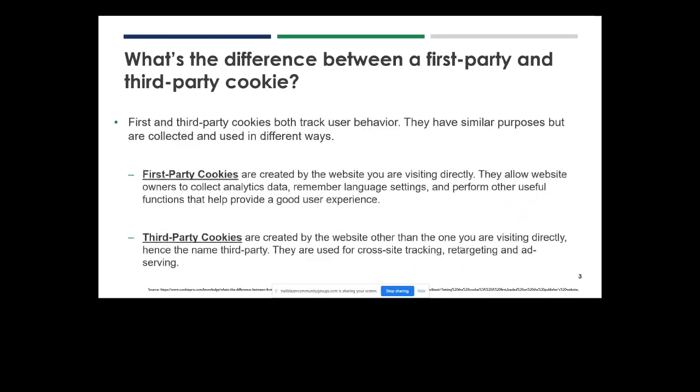So in my own words, first party cookies are basically created by the website you're visiting directly. If you're on a particular domain and that one domain puts a cookie on your browser, that's considered a first party cookie. Third party cookies are created outside your website, and so, appropriately named, it's a third party cookie. It's not coming from the domain you're currently on. It's coming from a third party. And so that's an easy way to remember it.